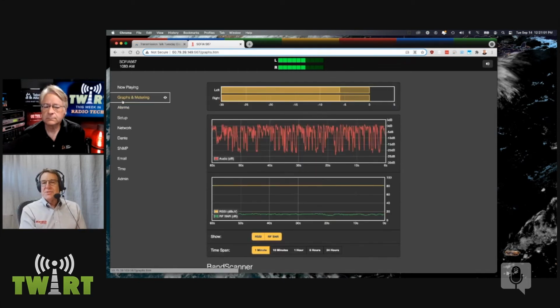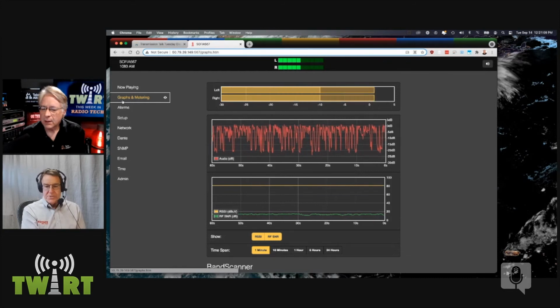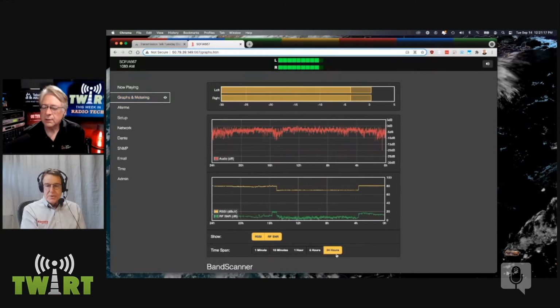On the Sophia Plus, you actually get real metering. You can see history here. The web interface is much more advanced. You can actually look at a 24-hour time span. If you click on that button, 24 hours, you can see your modulation for the last 24 hours. You can see the signal strength, the RSSI. So 16 hours ago, the signal strength went down. That was probably when they went to nighttime power. Sure. And then 4 hours ago would have been 6 a.m., something like that. So their power went back up. So it gives you a lot more diagnostics.